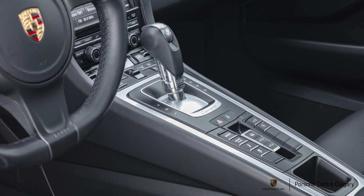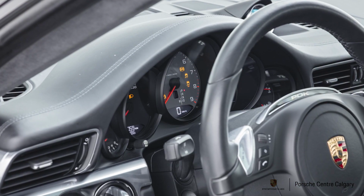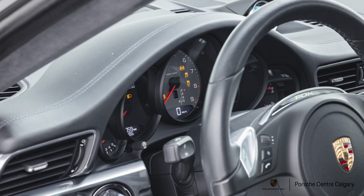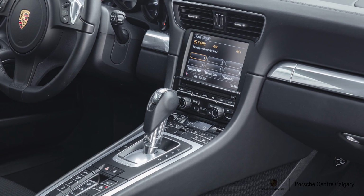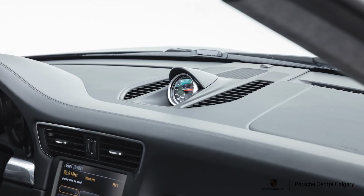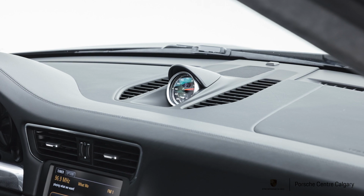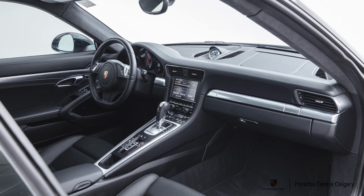So this one has the Premium Plus package, which I always recommend. There's a few kind of must-have items in there, such as the entry and drive, so you don't have to take your keys out of your pocket to unlock the car, or to start it, you don't have to plug the keys into the dash. You just touch the door handle to unlock the car, and then turn the ignition switch inside, leaving your key in your pocket. Handy thing to have. And again, not all of them are optioned with it.